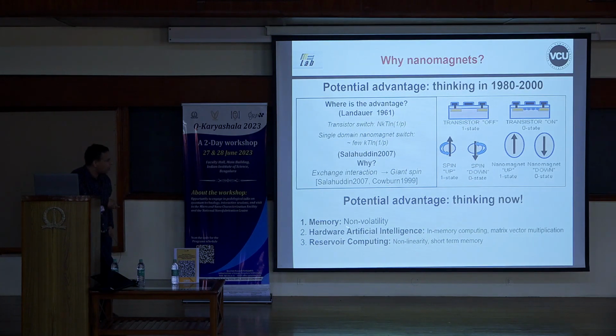First, there is what is called non-volatility. So if you have a CMOS or a transistor, you put electrons in the channel and you take away your voltage, what happens? The gating is gone, so you are not able to keep that information. In this magnet, there is a barrier of 40 kT or 1 electron volt between up and this state. So if you don't do anything, this information will stay there for centuries. So you don't have to keep the power on to store information.